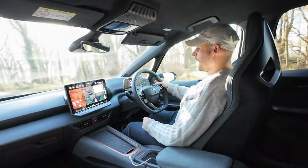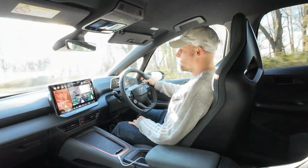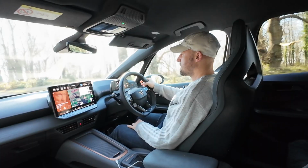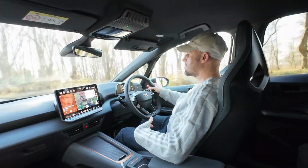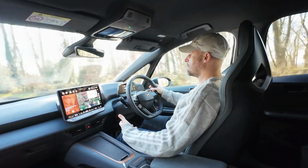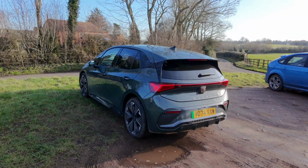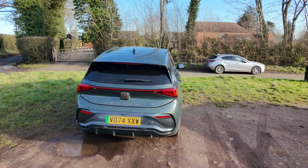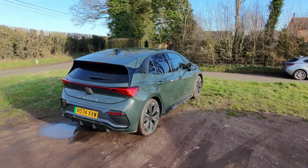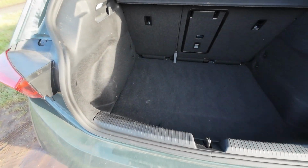Right, what else? The heated seats and heated steering wheel over the winter has been great. We set this so it heats the seats in the morning and air conditions the car and warms it up and gets it ready for my wife to drive it to work, which is very civilized. The boot, it could do with being slightly bigger, but you cut your cloth to fit.